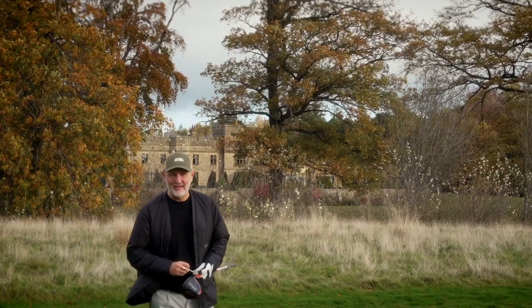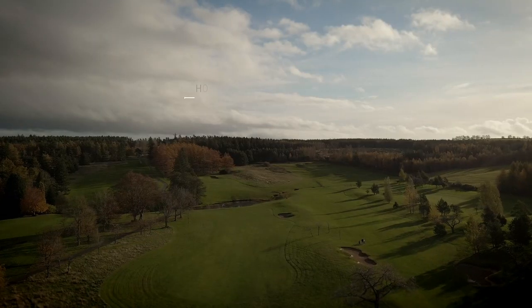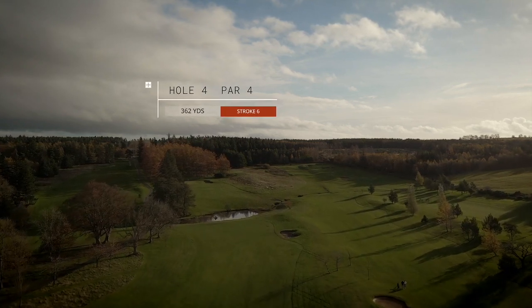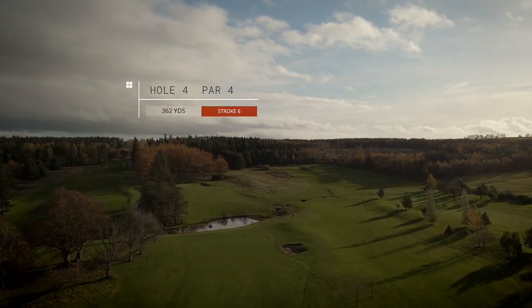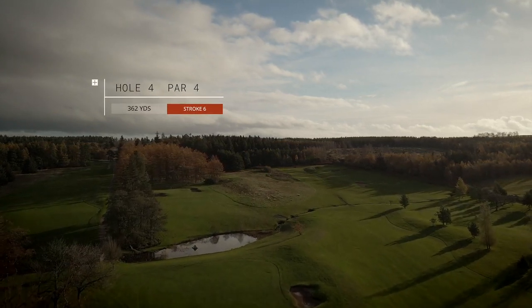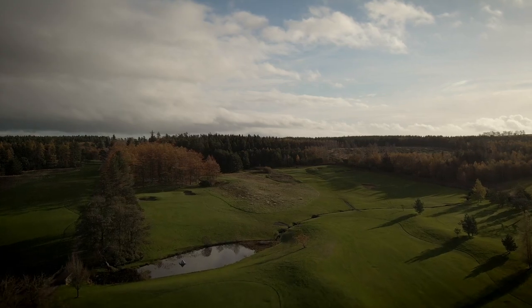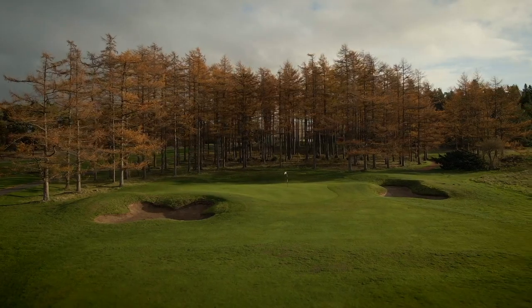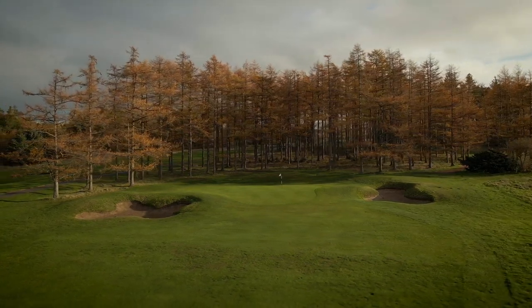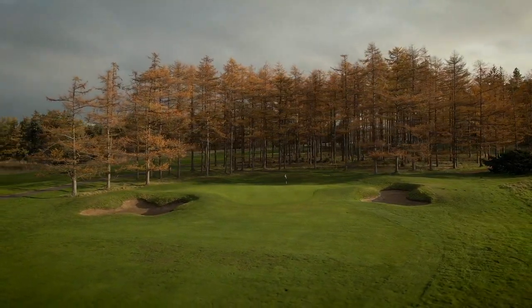The challenge starts here. It's the fourth hole. It's 362 yards, stroke index 6, into the breeze. Pretty tough start, and as you can see from the drone footage, we've got a little bit of water to contend with. We've got a very much uphill second shot, and then we'll see what lies around what looks to be a tricky green. But first of all, let's see if we get this tee shot away.